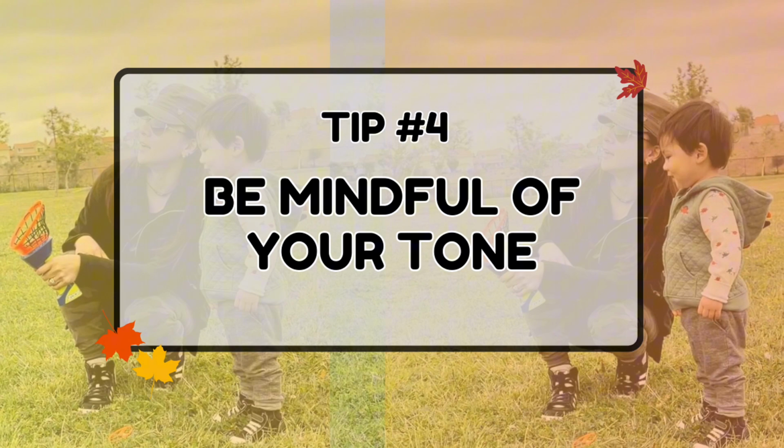The fourth tip is be mindful of your tone. Children respond better to a confident, melodic tone. So notice I didn't say loud. Saying things with confidence doesn't necessarily mean you need to be loud. It's actually better if you aren't competing with other sounds and speaking loudly. It becomes really difficult for a child to pay attention to what you're saying.